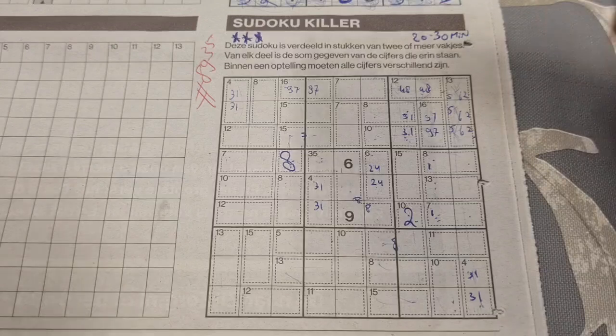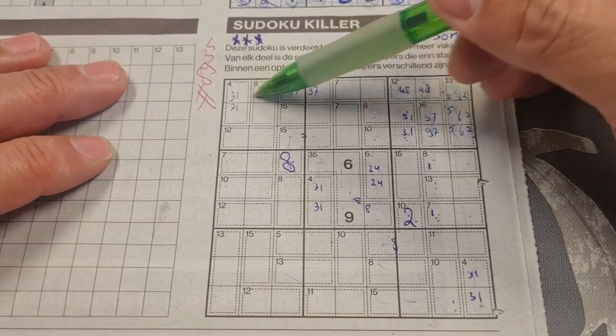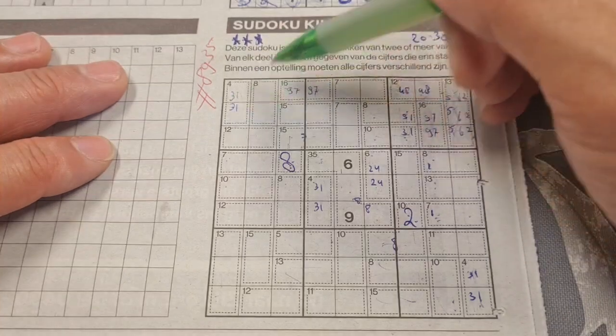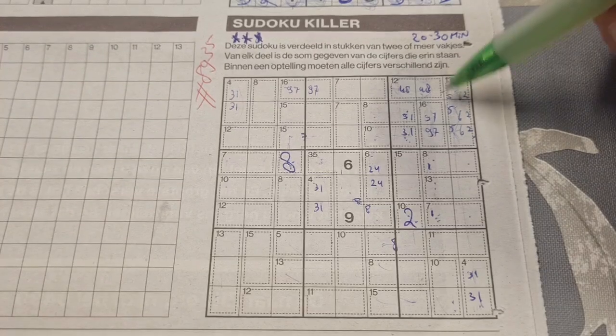Okay. So now, one of the missing numbers. This is a 3 and a 1. One of the missing numbers of 5, 6 and 2. I need to wait here.